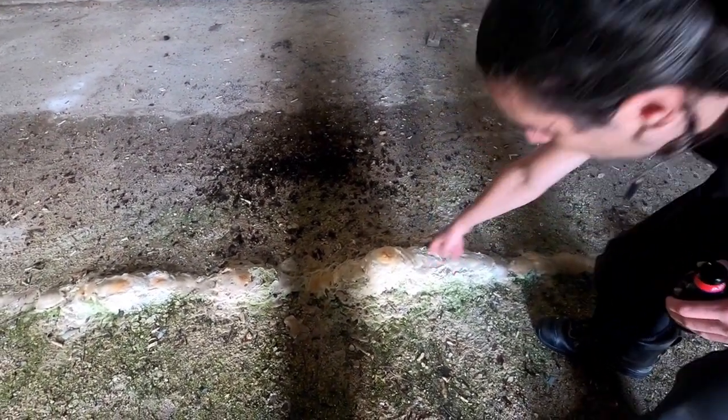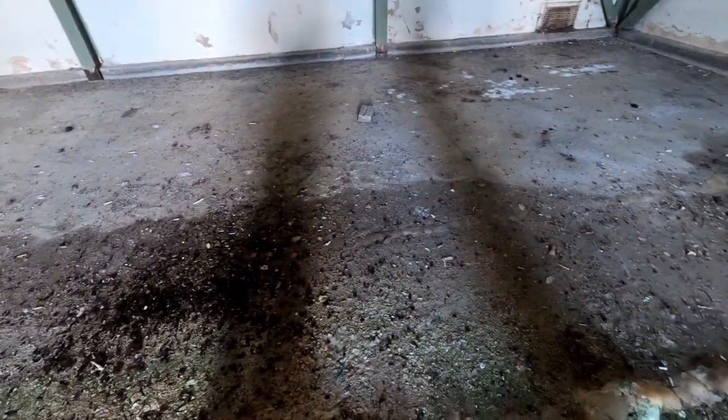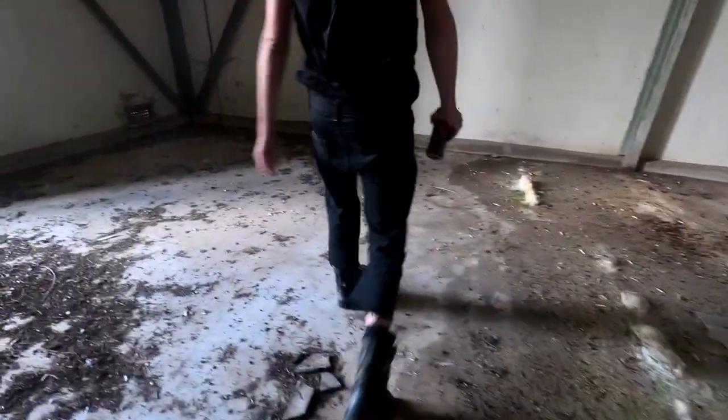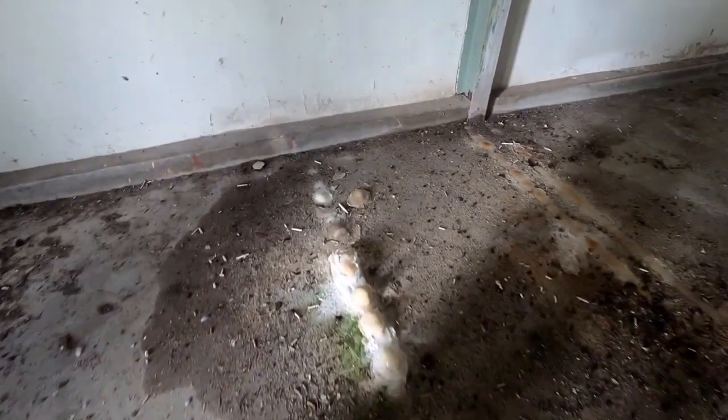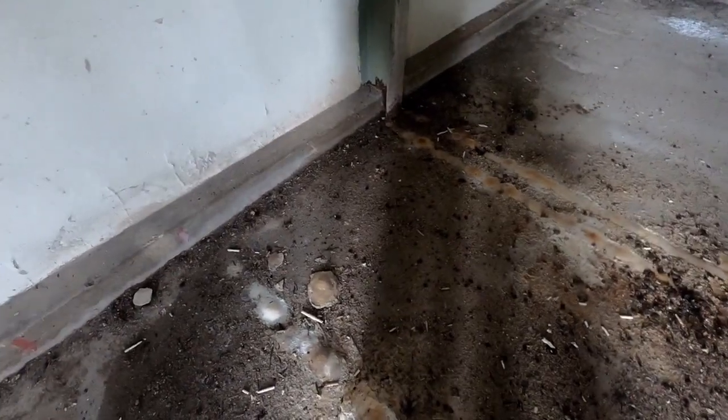What's that? Stalagmite, isn't it? Was it salt? I think it's lime, I think. Yeah, stalagmite. They destroy those things. They take decades to grow.